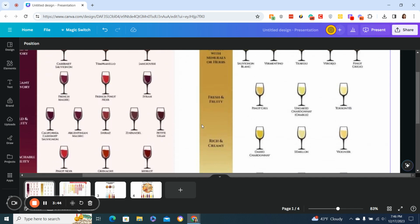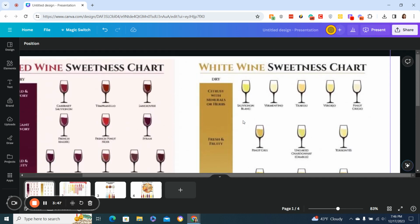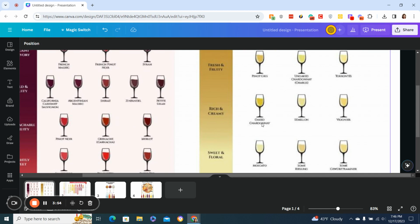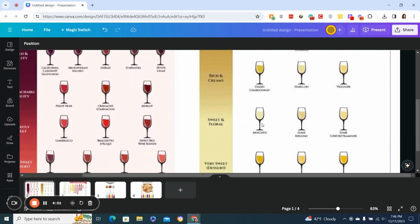And then you move to your whites, and it's kind of the same rule of thumb. Dry citrus, you have your fresh fruity, goes down to rich. Again, if you like white, Chardonnay would go with steak because it is a rich wine. So whites move a little bit different than the reds. It's the same kind of scale here. You have Riesling and Gewürztraminer. Those are German wines. They tend to have notes of pineapple, apricot, a little floral. Those pair well with chicken and pork and the lighter meats and lighter sauces. You do not want your wine to drown out your dish. You don't want your dish to dull your wine.